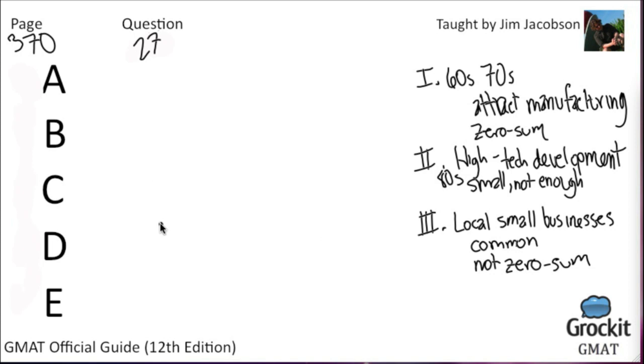which was this attracting manufacturing, which meant attracting it from other towns, taking away from other towns, and adding to your own. So it created jobs, and it was really good, but it was really bad for the people that you took away from. So we need something like that.